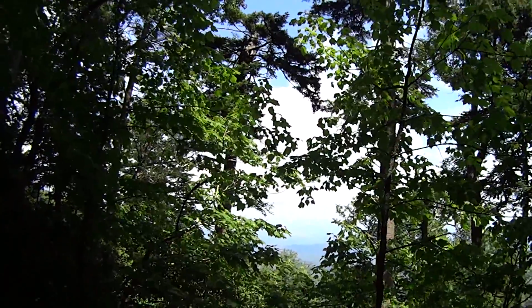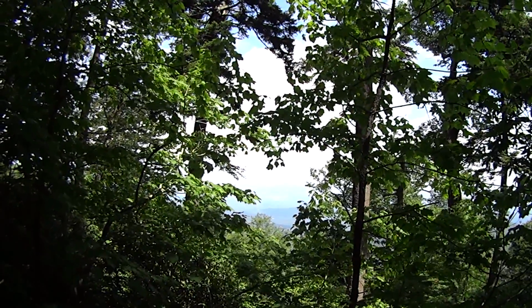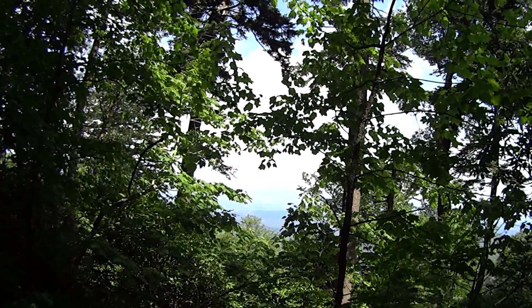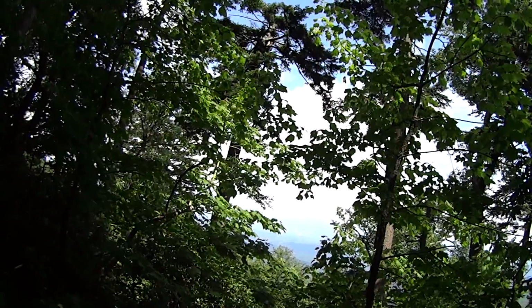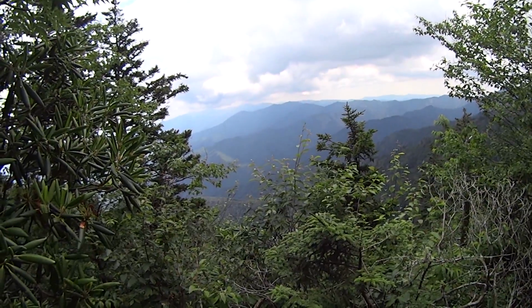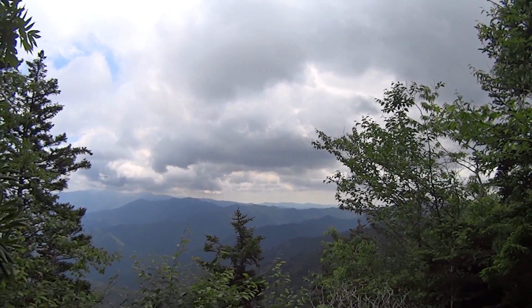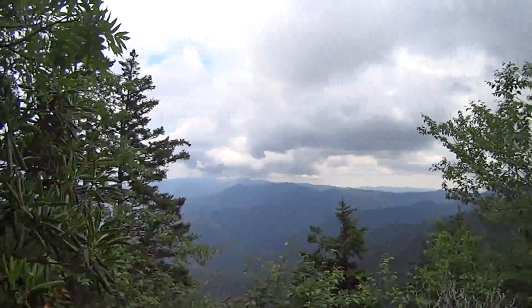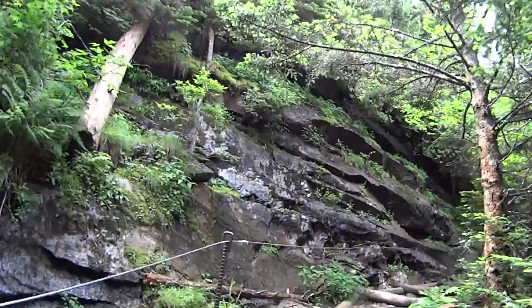Hard to tell. View of Pigeon Forge, the main highway right through there. Still about a mile and some change away from the top. Almost there. Taking a look through the clearing in the trees here back to the east side. Very beautiful out there today. Almost there. I just thought this was a really cool thing. I'll get a shot of it.